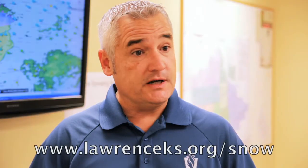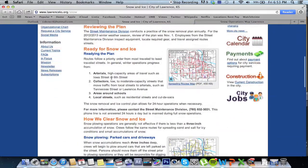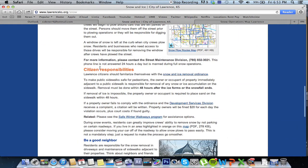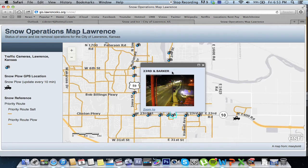The city's website is probably the best place to get information because it's updated more frequently. We have snow maps on our website. It's an interactive map. They can see where our plow trucks are. There are icons of cameras on the map they can click on and actually see what the road surfaces look like. Ultimately, we work for the community, and we're part of this community, so we have a desire to give excellent services to the community.